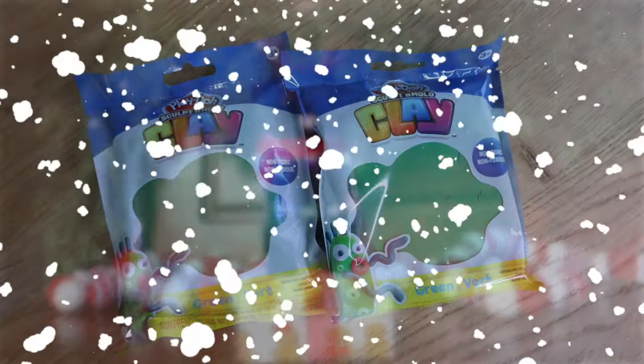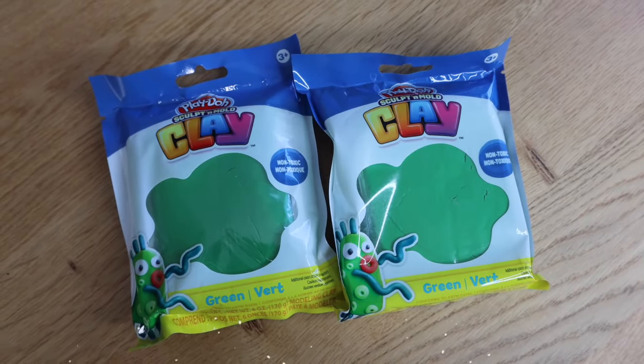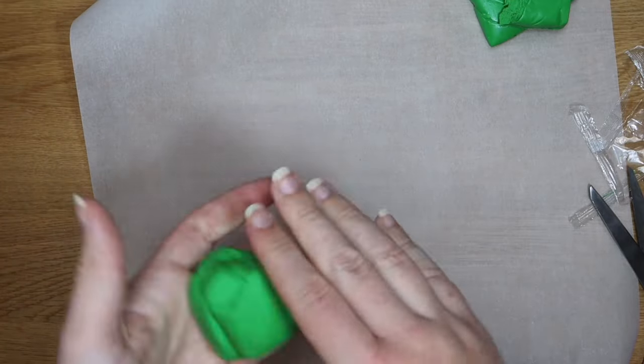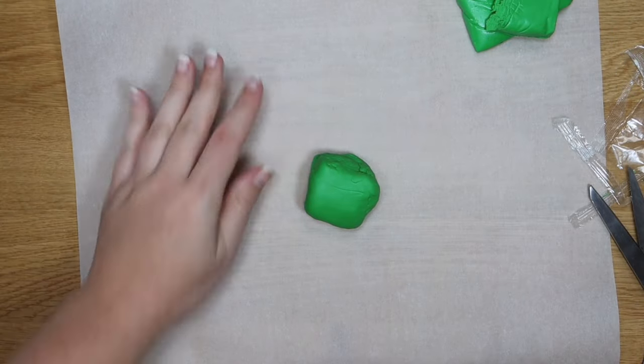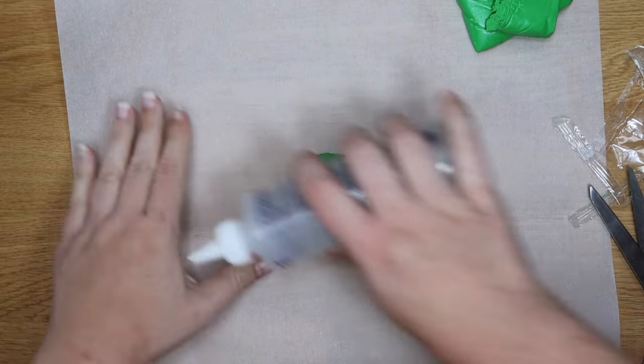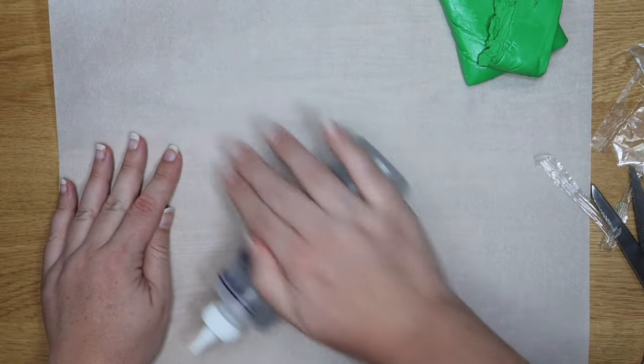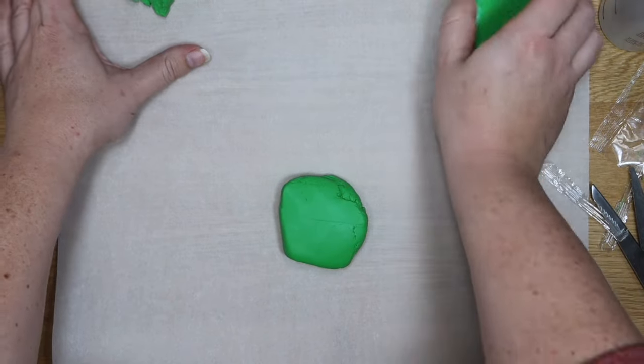All right, let's talk about this sculpt and mold clay. So I didn't read the packaging, which is the story of my life. I thought, okay, I'm going to put this down, roll it out, and cut some little cookie shapes with my craft cookie cutters. That all was fine and good.